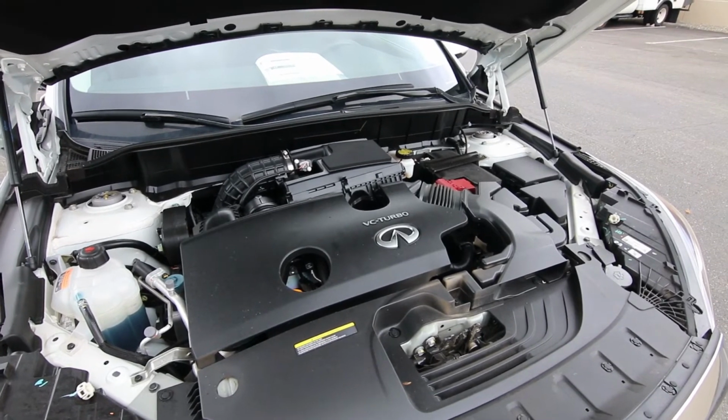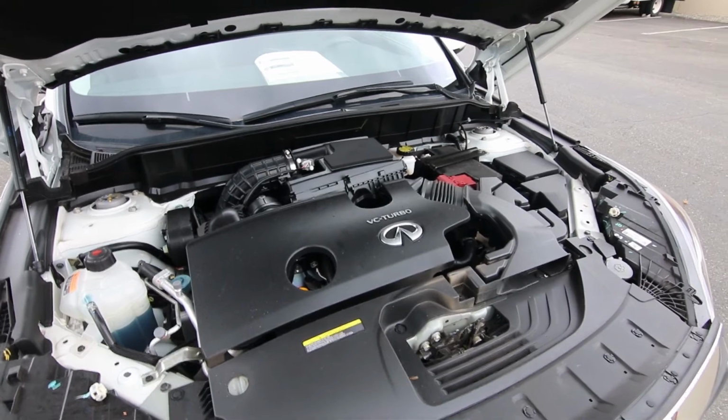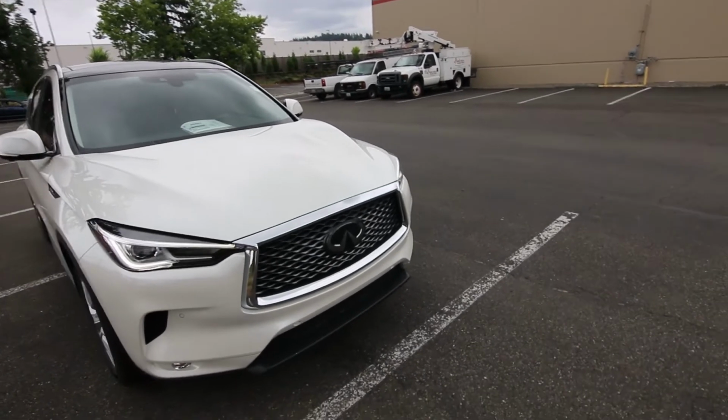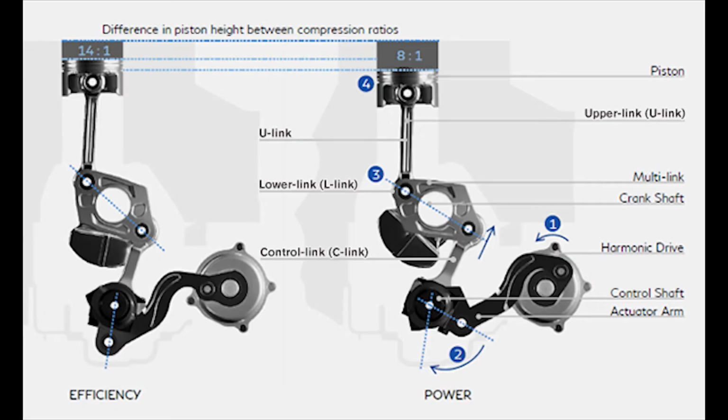Infiniti has the first production variable compression engine. They've been working 20 years on this technology, so they can mechanically change the compression ratio on the fly. For instance, you might be cruising on back roads or on the highway and you don't need full power. Well, the car can tell, so it will very quickly change the compression ratio to 14:1, which will give you maximum fuel efficiency.